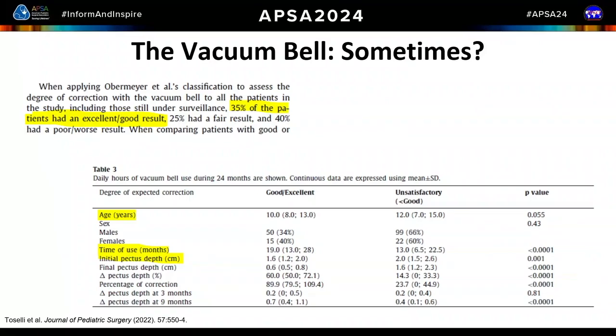Well, Seth, I'll tell you what, how about we meet in the middle somewhere? Maybe some kids have some benefit, some kids don't. Maybe it's the younger kids who have benefit. Maybe it's the kids who have smaller amounts of defects that might have more benefit. And I think that we all know this Toselli paper, which really did demonstrate that when they broke down who has a good or better outcome with a vacuum bell, who's unsatisfactory, age and the initial pectus depth are obviously very good predictors of who does well. All right, so maybe certain kids might benefit, some might not.